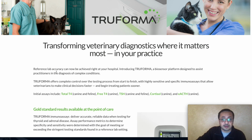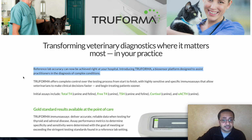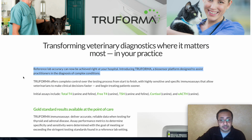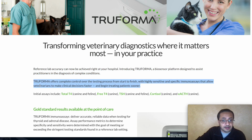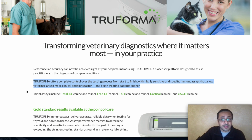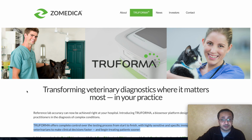It is transforming vet diagnostics where it matters the most in their patients' lives, and those are dogs and cats and the pets. Reference lab accuracy can now be achieved at your hospital, introducing TrueForma, a biosensor platform that is designed to assist practitioners in the diagnosis of complex conditions, and it offers complete control over the testing process from start to finish with high sensitivity and specificity that allows the vets to make clinical decisions faster. They begin treating the patient sooner, and they changed the site, and I've been looking at their site pretty much on a daily basis. They recently changed their website.